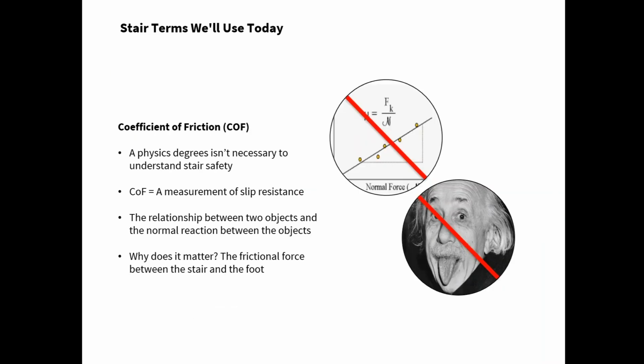So some other terms that we're going to use today: coefficient of friction. Coefficient of friction is just a fancy way of saying slip resistance. And how do we measure slip resistance? That's the relationship between two objects and the normal reaction between those objects. So why does that matter with stair nosings? Well, stair nosings are primarily embedded in the front of our stairs to create that slip resistance.